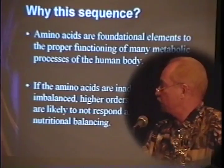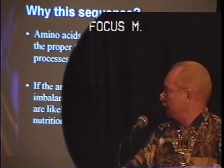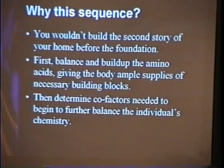Amino acids are foundational elements to the proper functioning of many metabolic processes of the human body, as you've seen. If the amino acids are inadequate or imbalanced, higher orders of chemistry are likely to not respond as favorably to nutritional balancing. I might be more firm and say they're not going to. You wouldn't build a second story of your home before the foundation, but it seems like in medicine what we try to do is go in and put the cabinets on the second floor before we've done the foundational work.